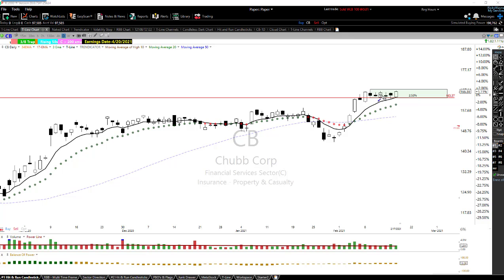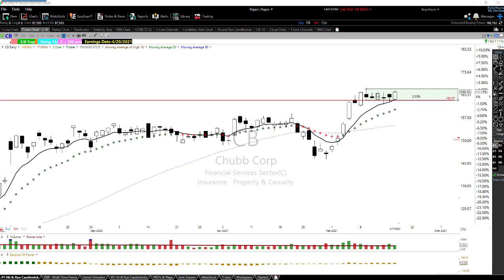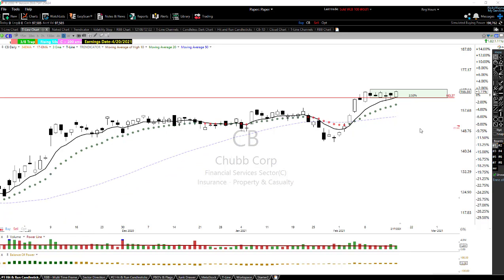The reason we do that is if you look at it, you can draw a tight little box around it, a very narrow range. We have these areas where the sellers could have really come on board and taken this out, but rather the bulls held us up in here. So that's why I'm putting that line up there at 163.40ish, and then we're going to wrap this box. We're going to make the box, and it's going to be the buy box.